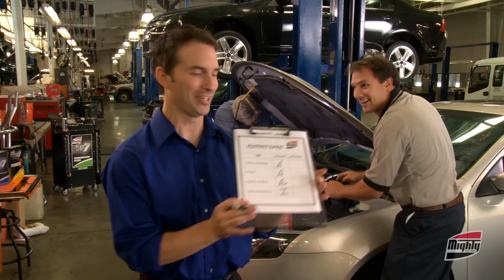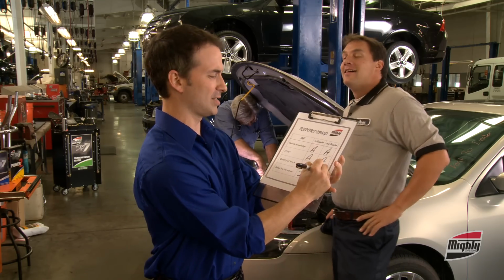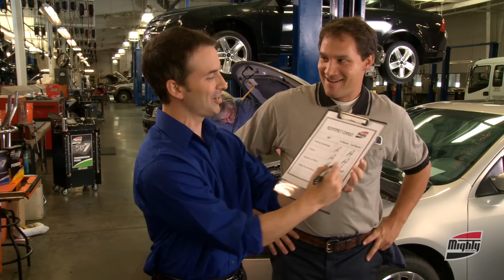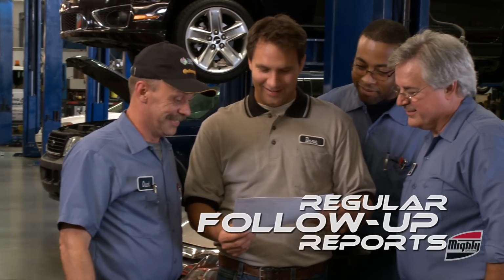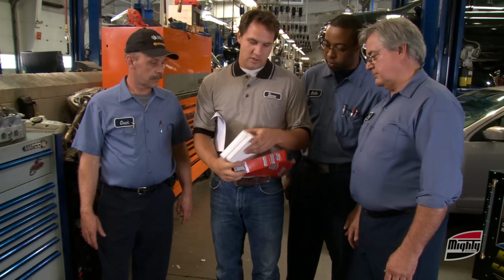Way to go, Chuck. Vehicle knowledge, still an A. Effort, A. Quality of work, A+. Sales performance, well, the national averages just weren't good enough for Dave, so yes, another A. Okay. And with Mighty's regular follow-up reports, Dave gets a detailed analysis of the PM services he wants to track, so he can build on areas of strength and address areas of weakness.